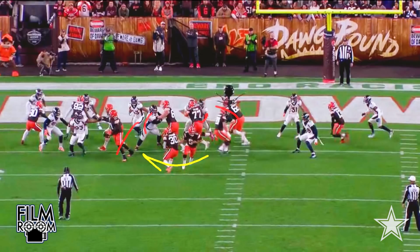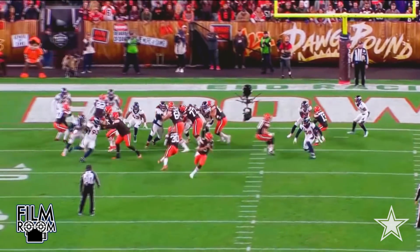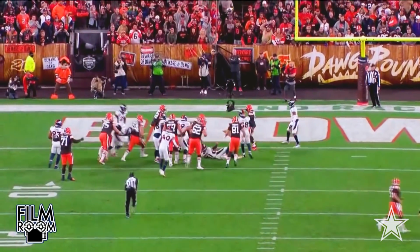He's washing him down. It creates a nice little ravine right here for D'Ernest Johnson to run through. One man's going to try to arm tackle him. It's not going to happen. This is something that we can take advantage of going into this week as these guys over-pursue on that side of the ball. Cowboys held Minnesota to just 101 yards on the ground.